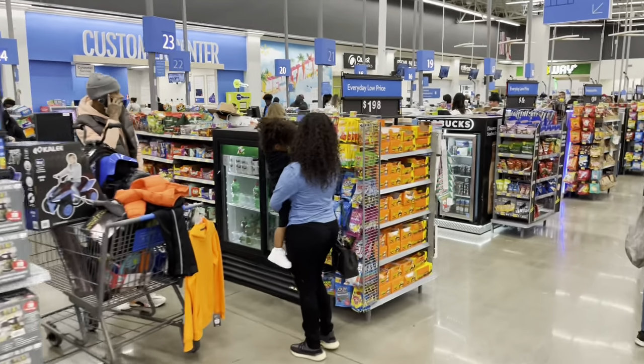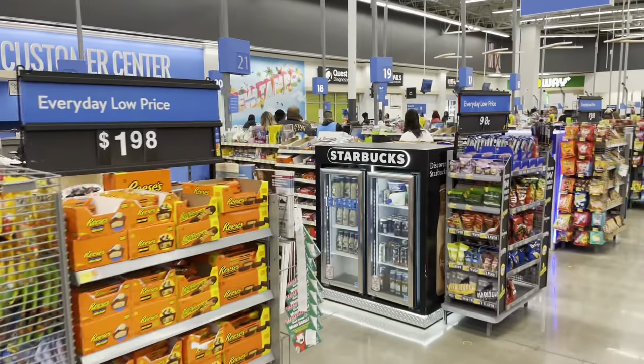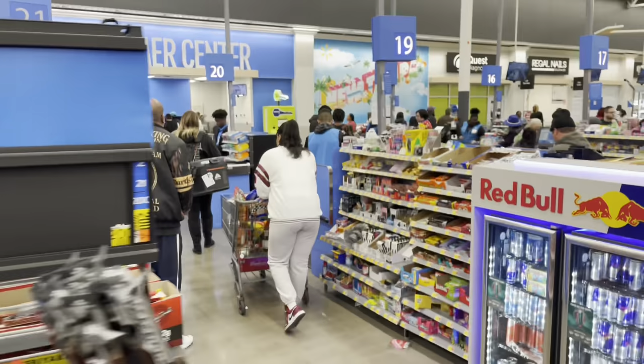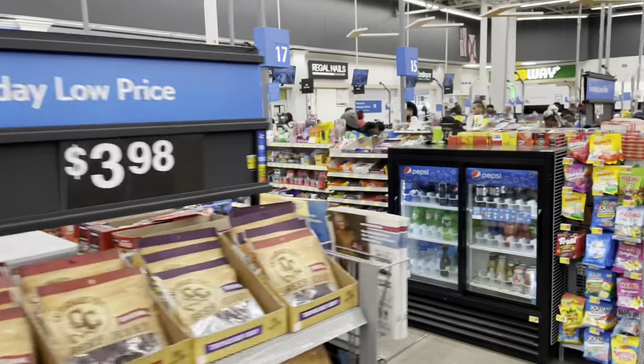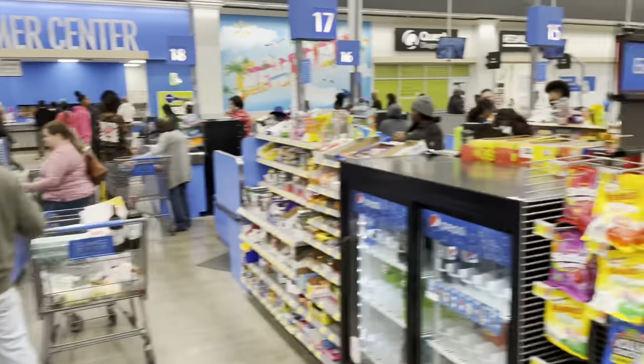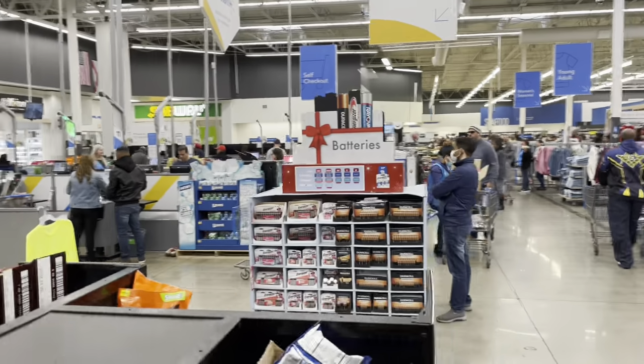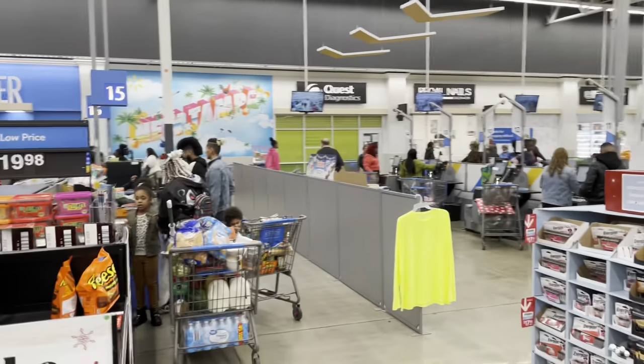Definitely busy, but I've seen Walmart worse than this, that's for sure. These lines aren't so long that you would expect it's Christmas Eve. This just looks like Saturday. So really can't complain. Pleasantly surprised, I suppose.